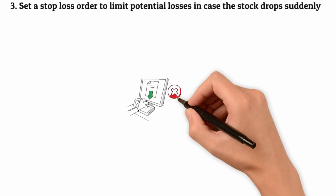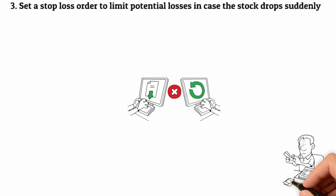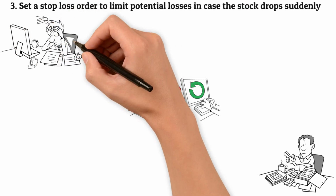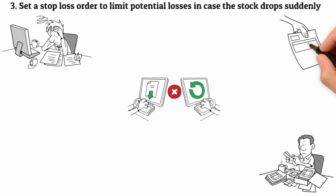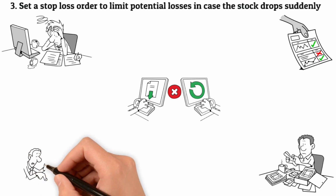Before investing in penny stocks, it is essential to set a stop-loss order. This order serves as an insurance policy that helps investors limit potential losses if the stock suddenly drops in price. The stop-loss order helps investors avoid emotional decisions and maximize their profits while minimizing their risks. It is a key risk management tool that can significantly improve the overall performance of any investment portfolio.